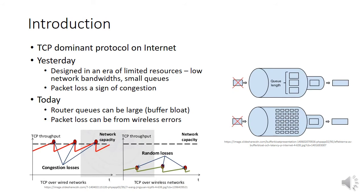TCP is the dominant protocol on the internet today. It was designed in an era of limited resources, specifically low network bandwidths and small queues, where TCP would increase the number of packets in flight until the queues filled, and the subsequent packet losses would be an indication of congestion.